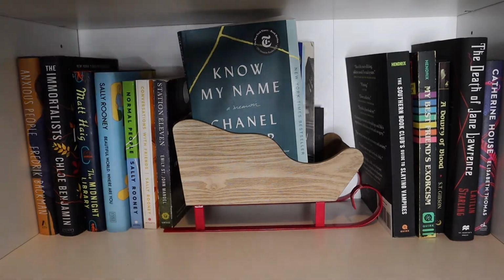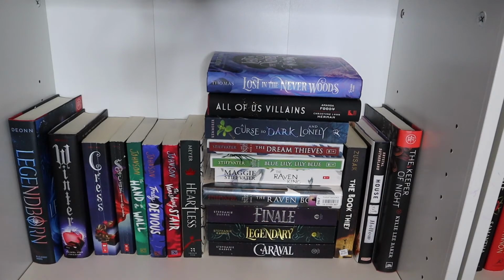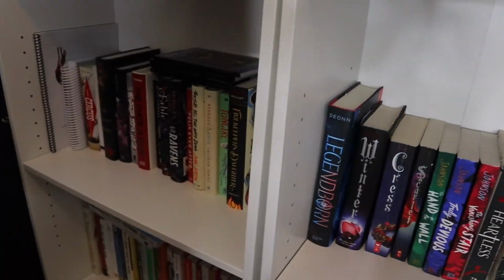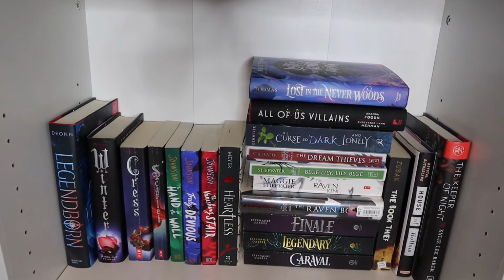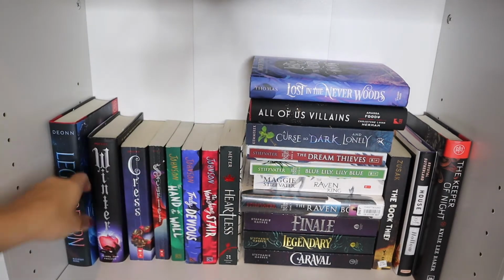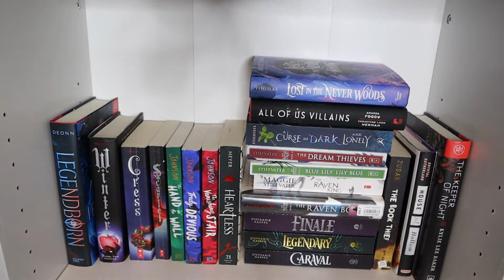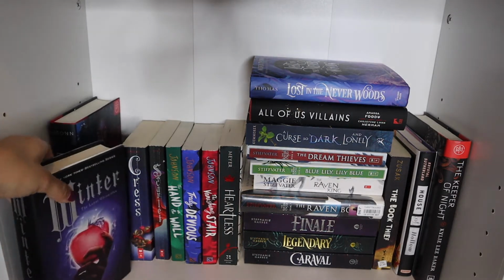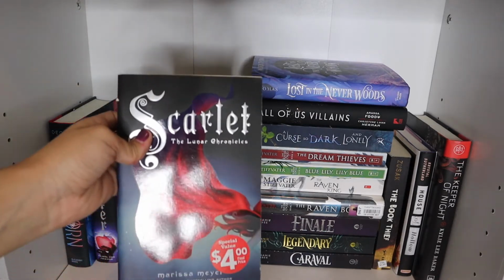And now we're going to move on to the second half of my YA selection. This is the rest of my YA section, so it spills over between this shelf and that shelf. And so on this shelf, we will start with the first book in the Legendborn series by Tracy Deonn. Then I have the entire Cinder series, which the first book is actually on my TBR cart because I'm reading it this month. So I do have Cinder, but then I also have Winter by Marissa Meyer, Cress by Marissa Meyer, and Scarlet by Marissa Meyer.